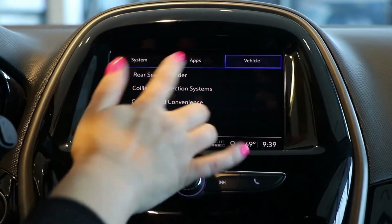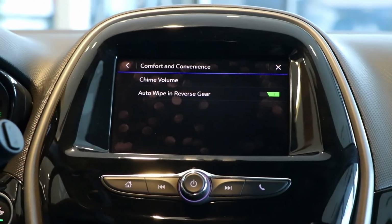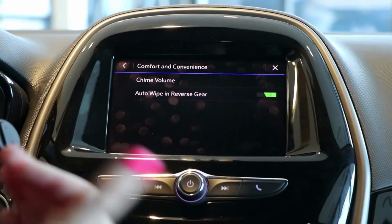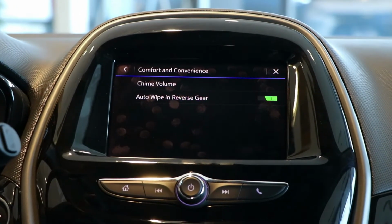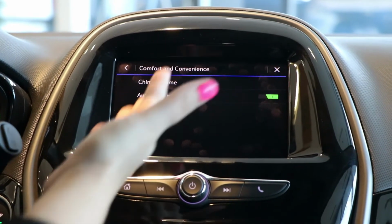you got comfort and convenience. That's just gonna be the chime volume. I cannot shut it off, but I can make it more annoying if you guys like it. Auto wipe in reverse gear, it's on, which means that anytime you have your windshield wiper on and you're in reverse, it's gonna continue going. If you're a person that doesn't like that feature, you can shut it off.